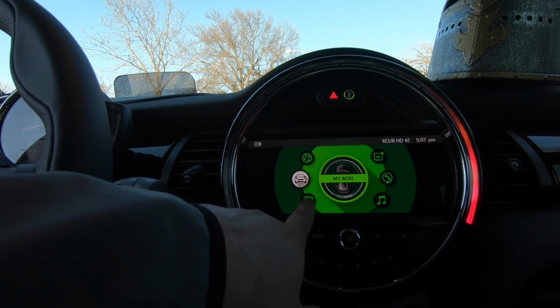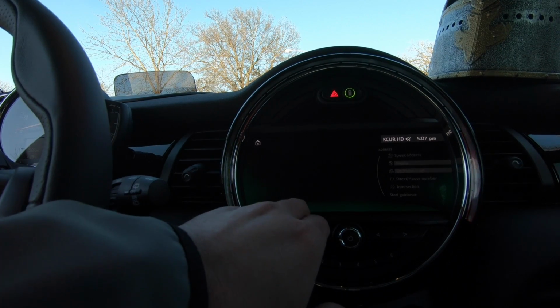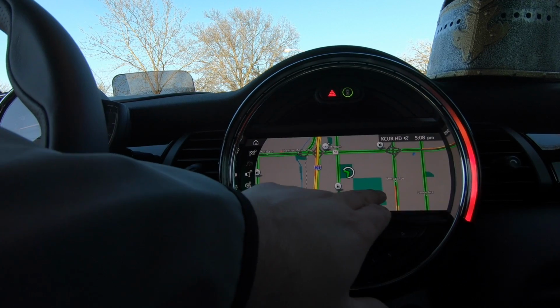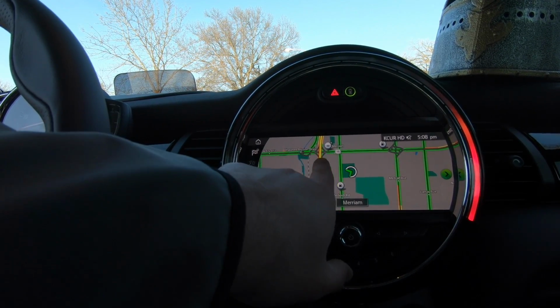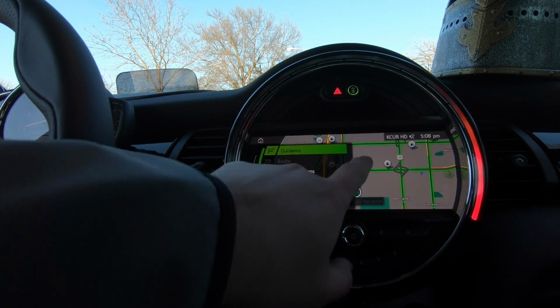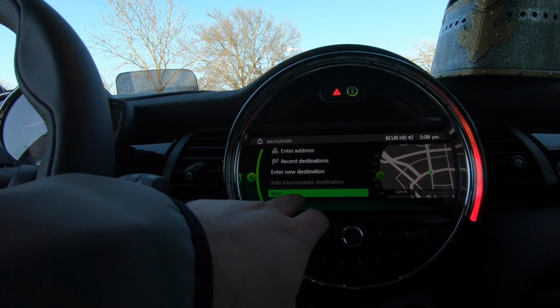Go back. You can also click on navigation. So this has touchscreen navigation, as I said, so you can click on the map. And it tells you where we are. Now, right now, we are located at Antioch Park. So if you want to go back to the dealership, it's right up here. It also gives you gas stations as well, which is kind of cool. Voice instruction is available as well.